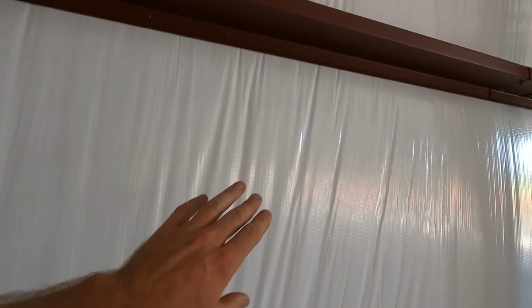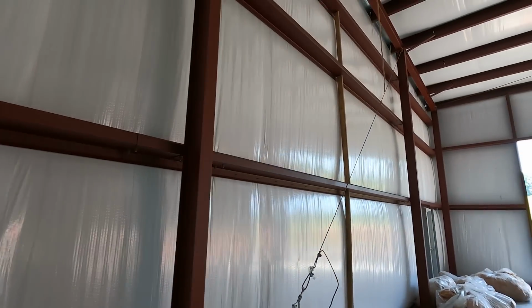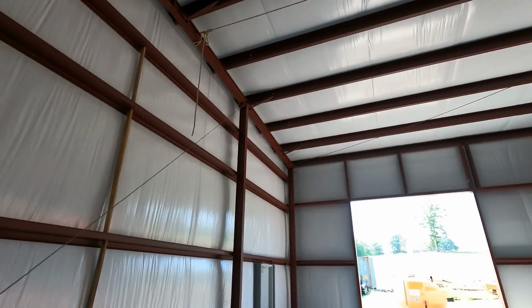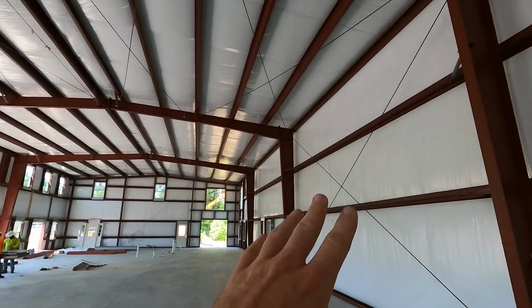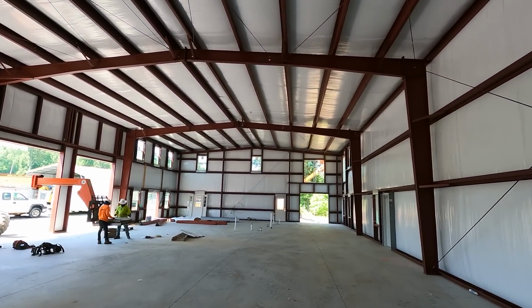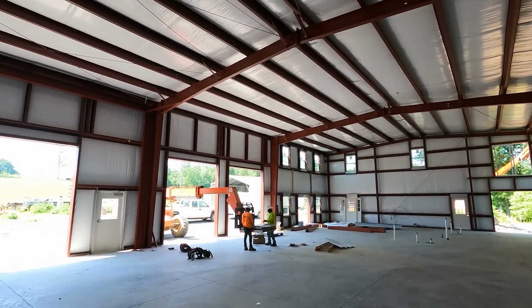Any little tears in this insulation also need to be addressed, and that comes with the building package, as well as a bunch of screws, nuts, and bolts. And you'll have some screws, nuts, and bolts left over. You also want to look at what's left over. So when they get done, you want to look and see how many girders, how many beams, how much stuff do we have left over, and make sure that there's not a big pile of leftover parts, because you ordered this building engineered. So take your plans and walk that building.